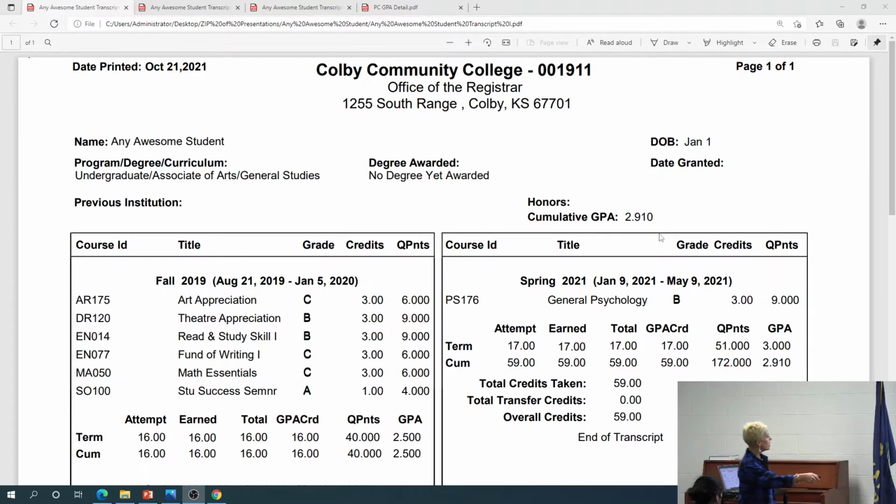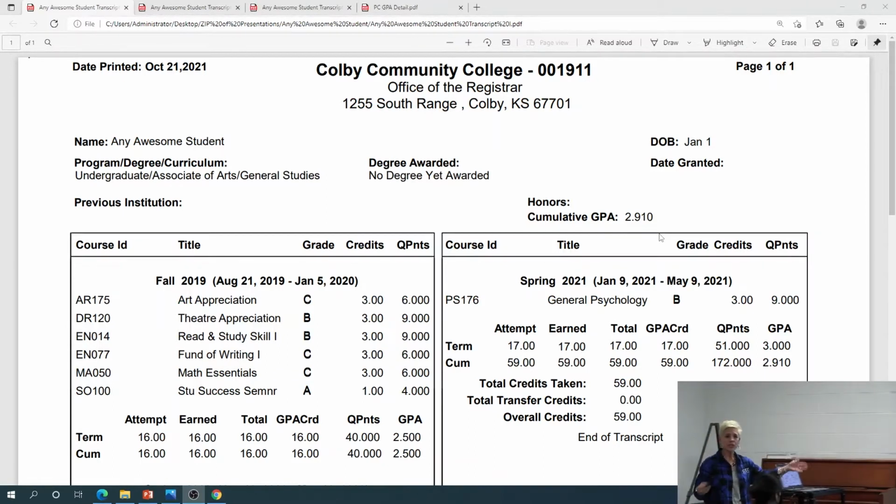So our Any Awesome student, he's had a rough go of it with a 1.37. It's not a good GPA. But look at fall of 2019. That was the very first semester he was here. And you can tell on our transcripts, it gives you the term and then it gives you the dates of that term. That looks kind of funky, I know, because really, truly, when do you take finals for fall?